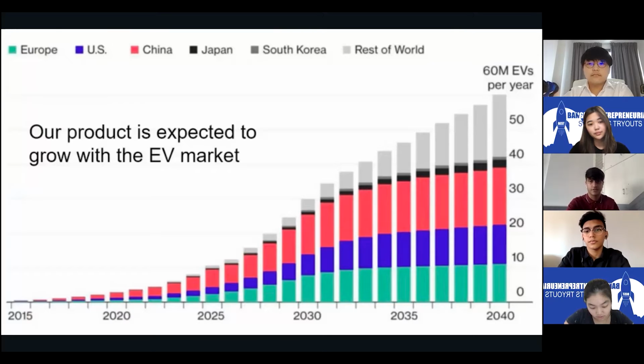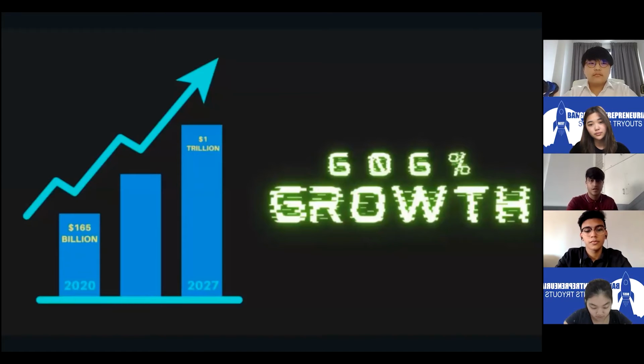In the last 5 years, EV market has grown tremendously, and the next upcoming 20 years is expected to grow exponentially. And hopefully by the year 2040, there will be an estimate of 60 million EV car sales per year. From the year 2020 to 2027, there's an expected 606% growth in the EV market.